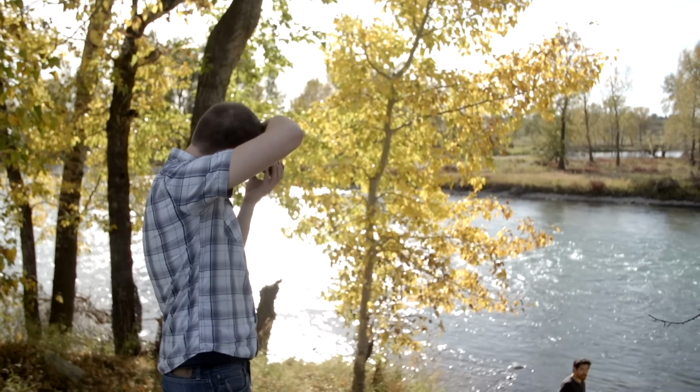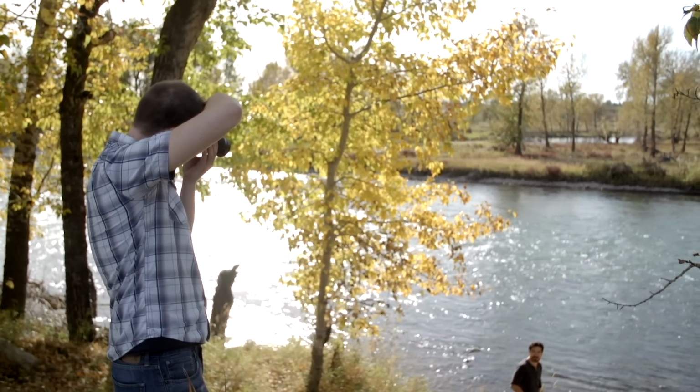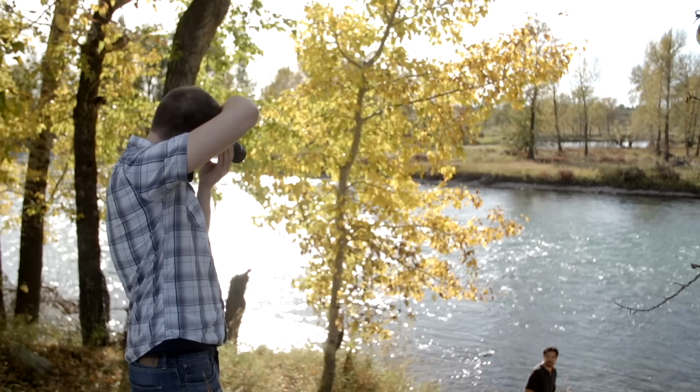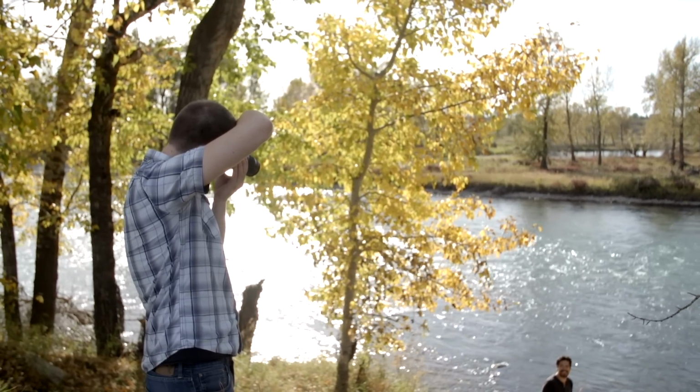Heavy. This lens has such unbelievably nice contrast. I can really see it on Chris's rapidly graying hair. Oh, beautiful.